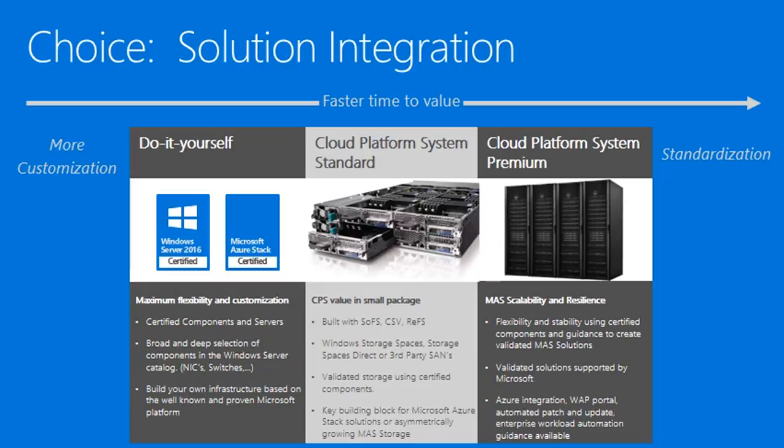And then if you look at our higher end for hosting providers, which is our cloud platform system premium, that gives you your massive scalability and resiliency using certified components to create a validated solution. And it gives you the Azure integration, Azure Pack Portal, automated patching, and all that kind of stuff. Much bigger system, much more standardized. So we want to make sure that we're giving you that choice, whether you want to do the cookie cutter approach or you're going to move to a standardized system.